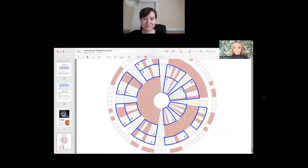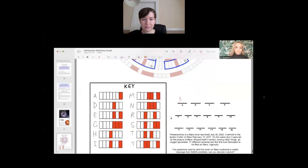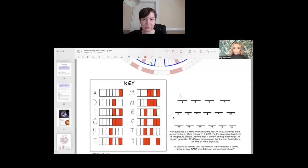For number 2, we're going to go to the blue shape that's number 2, and we're going to do the exact same thing. We're going to count the color sequence. So it goes 1, 2, 3, 4, 5, 6 white, 1 red. So 6 white and then 1 red. We'll go over to the key and try to find the letter that has 6 white and then 1 red. You'll notice that the letter A matches that with 6 white, 1 red. So for number 2, that answer is A. Now you'll keep going until you get to all 16 letters so you can get the secret message from NASA scientists. If you run into any trouble, have Kate or Grace help you.